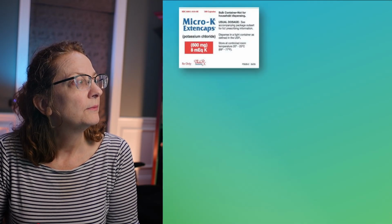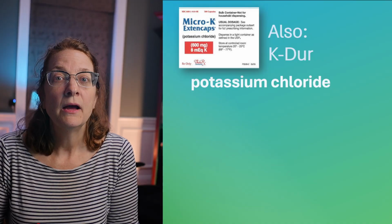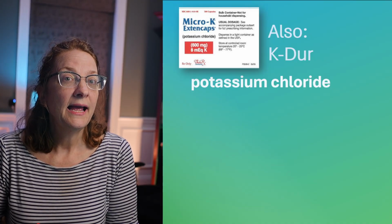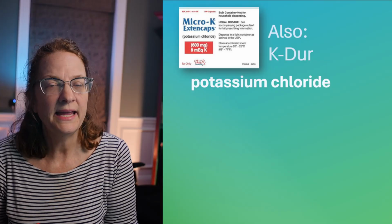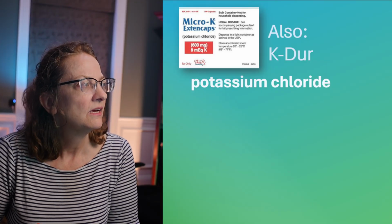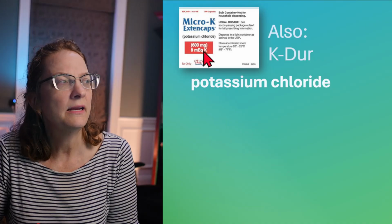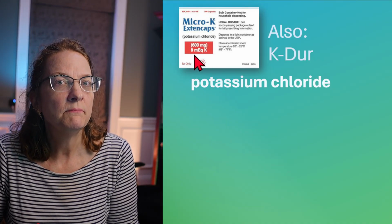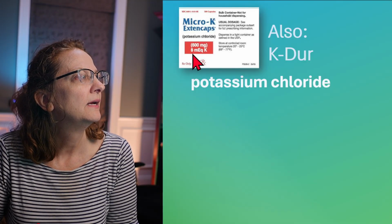So let's look at this one. This is potassium chloride. And potassium chloride, the brand names are totally gone now, but we still call them K-Dur, especially. Doctors will write for K-Dur. And I'm going to show you a prescription in a second. Micro K is another one. That's the only one that comes under that name as 8 milliequivalents. MEQ is milliequivalents, or 8 MEQ. Okay, we may say it either way.